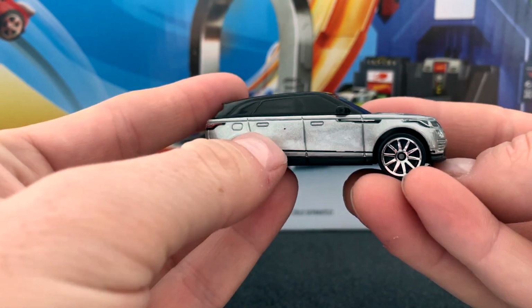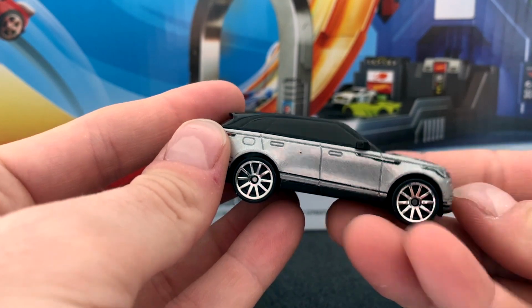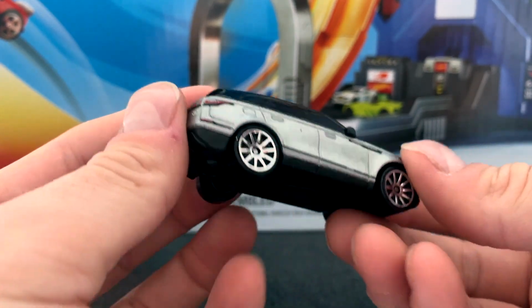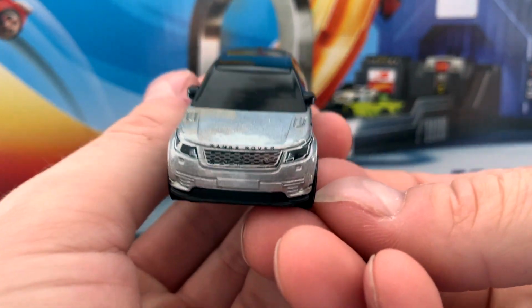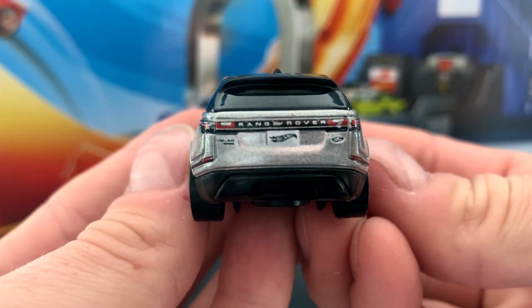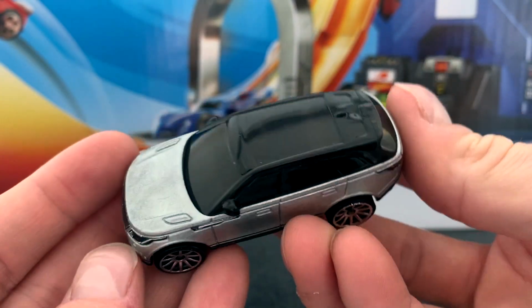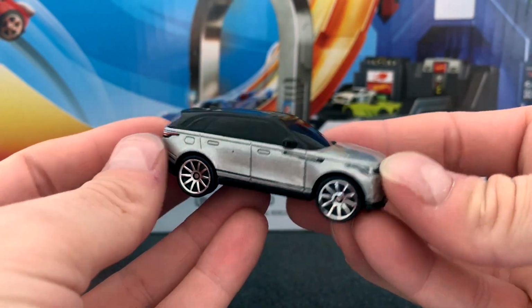We can see it's in that metal flake silver color. It's wearing those 10-spoke wheels in chrome. It's got that nice big black roof. It's got a pretty cool light grey interior that you can just see through the roof, but overall this is a really fantastic car. You can see it's got the Range Rover tampos at the front there, the headlights, the hood. We've got a whole heap of decals on the back there, the Hot Wheels number plate. It actually says Velar on the side there. We've got Range Rover again on the back. It's a really cool detailed car. I was so excited to get my hands on this one. It's brilliant.